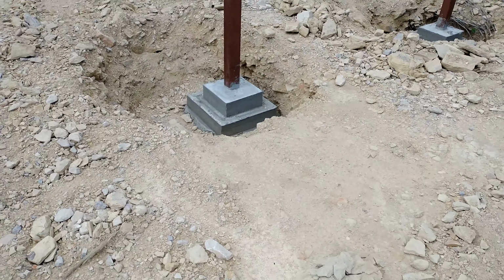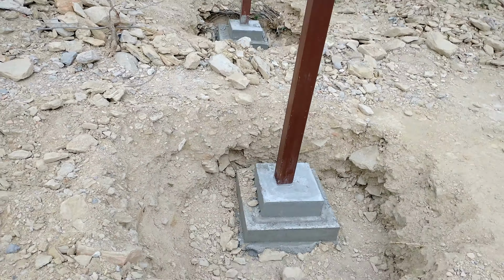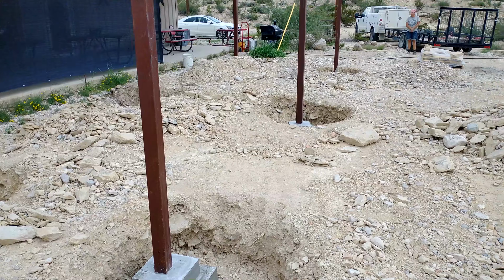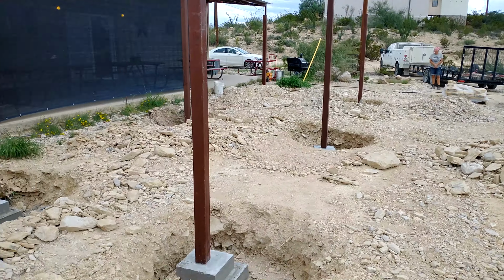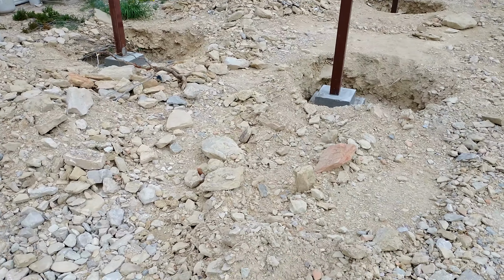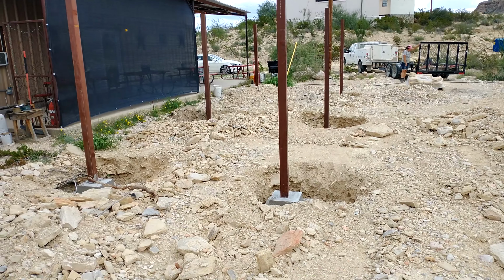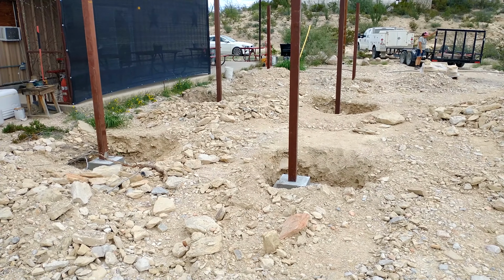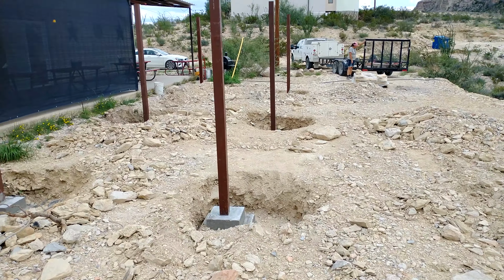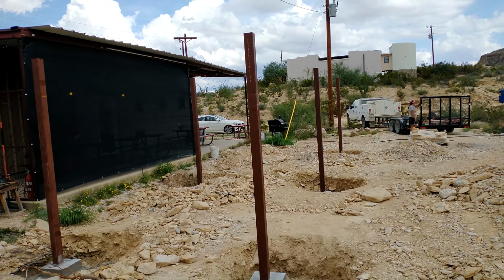But anyhow, that's what it looks like. So it should easily hold up our little deck here. It's only 10 by 30, and we're actually going to run the stairs out this way. So anyway, Brian's going to come back here, dig Terlingua, and fill in these holes for us, and then we're going to use a forklift this time to lift the I-beams up on top and get the deck built.